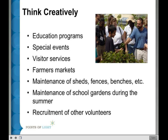They can help with special events. That can be fundraising, planning the event, providing food and beverage, whatever tasks are involved in your events that you want to have. And also think about visitor services. Is your garden open to the public in a way that people can come, learn, and observe and see how things work? You could have volunteers to serve as docents for that, or just as greeters, or to help just spread the word in the community.